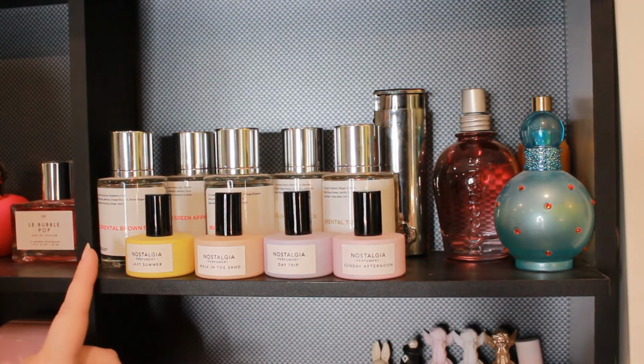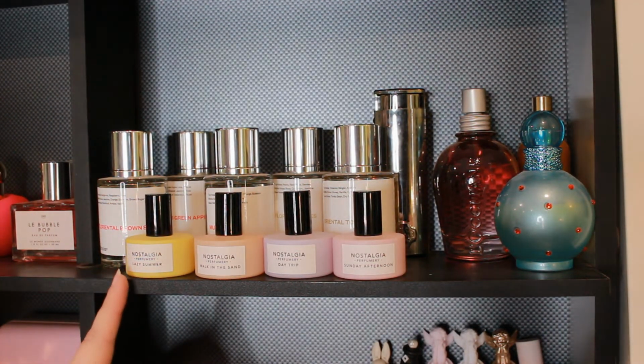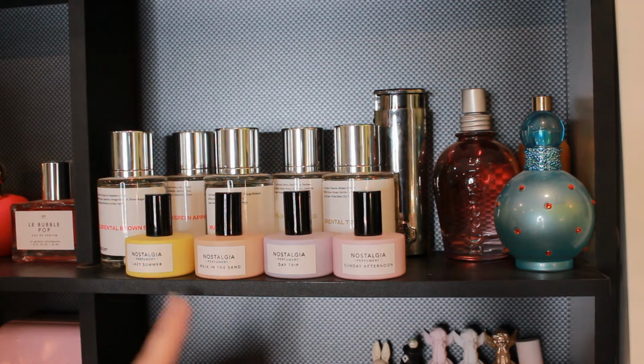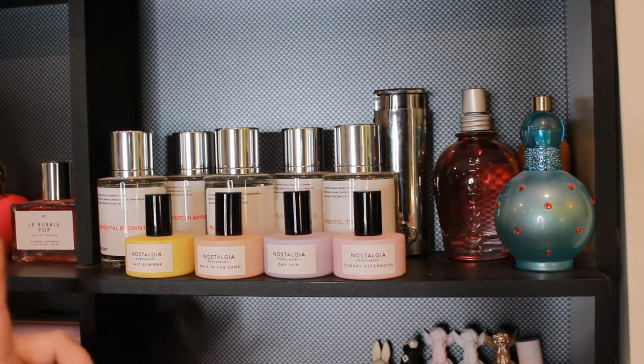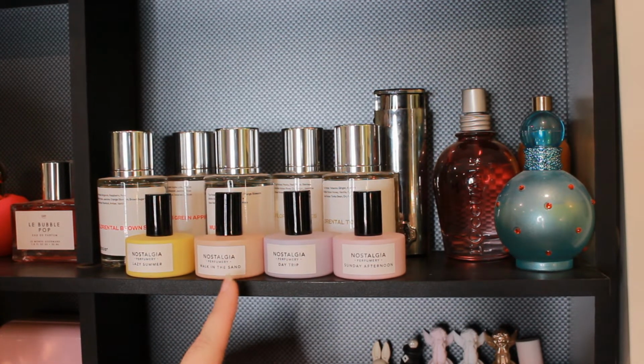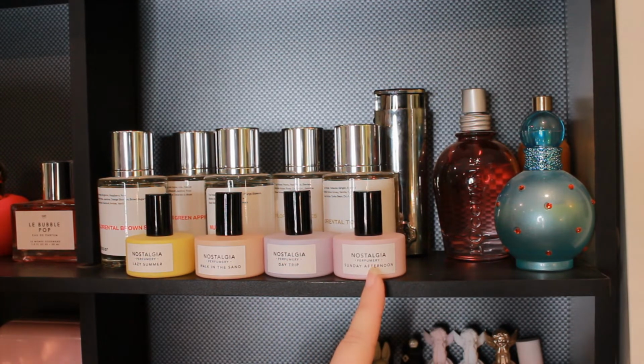All right, this next section, these are just some little random ones I got from Walmart. I think it was in a little clearance set, and I thought it was so cute. These are from Nostalgia Perfumery. This one's called Lazy Summer, Walk in the Sand, Day Trip, and Sunday Afternoon.